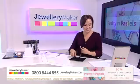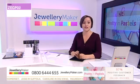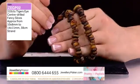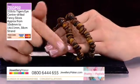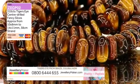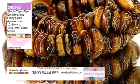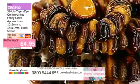Oh, love these. It is just good. Again, I just love the rustic nature of this gemstone. The chatoyancy that runs through is mesmerising. Every single one has this silky shimmer that works its way through. They are just amazing. You're not going to do silliness on this, are you? 310 carats of tiger's eye. $4.95.